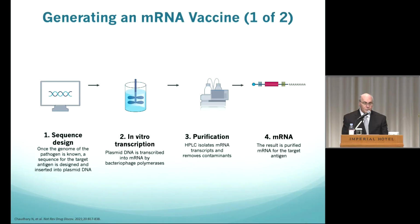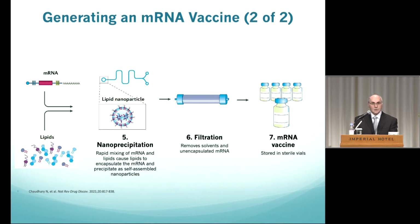This is just a recap of how you make an RNA vaccine. What you start with is the sequence of the protein of interest. So for COVID-19, that's the spike protein. You optimize every element of the RNA: the coding sequence, the UTRs, the cap, the poly A tail. You in vitro transcribe it. That's a reaction where the enzyme makes copies of a DNA template to produce the RNA. You purify the RNA to remove contaminants, and then you add it to lipids that form a lipid nanoparticle. You remove the salts, and that's your vaccine.